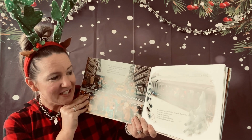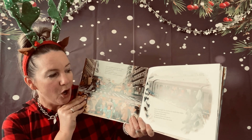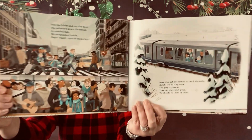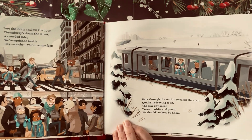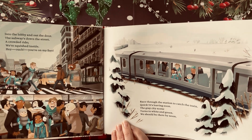Race through the station to catch the train. Quick, it's leaving soon. The gray city scene turns to white and green. We should be there by noon. So other family members are taking the train over the river and through the woods to the grandparents' house.